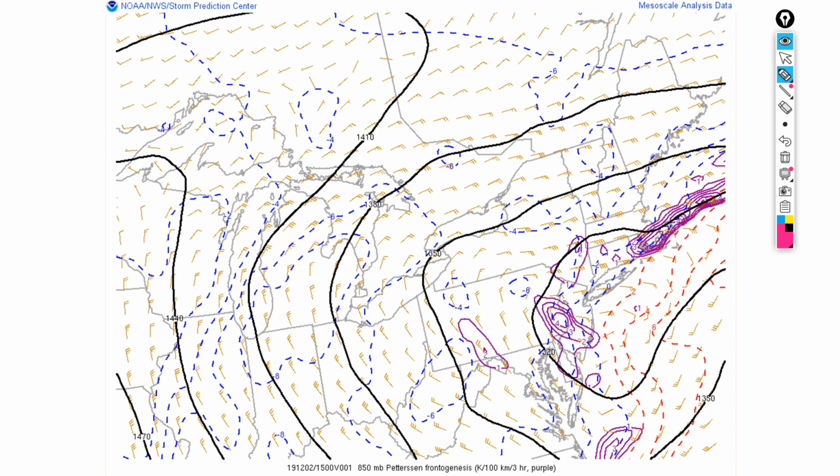Overall, with this 850 millibar pattern, I really think that our band is going to set up right to the northeast of this band right here, and really hammer areas within this circle with rates of 1 to 2 inches per hour possible for multiple hours, leading to some good snowfall totals.